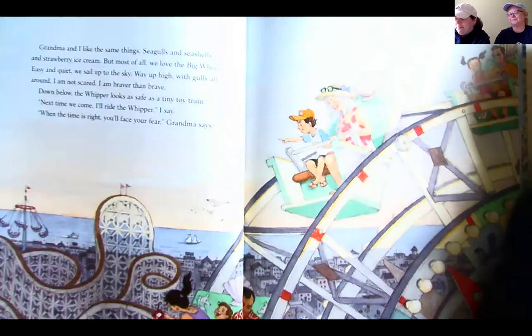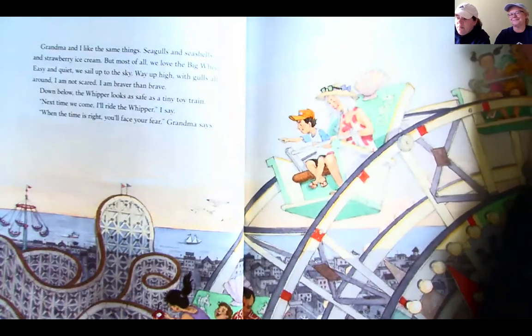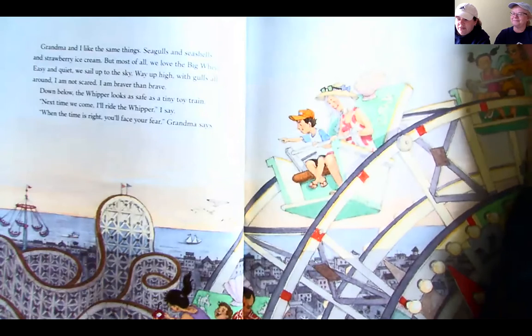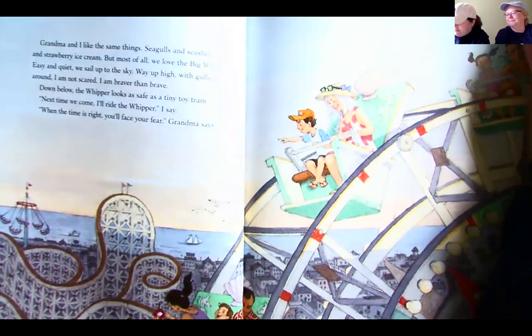Grandma and I like the same things, seagulls and seashells and strawberry ice cream. But most of all, we love the big wheel. Easy and quiet, we sail up to the sky, way up high with gulls all around. I'm not scared. I am braver than brave. Down below, the Whipper looks as safe as a tiny toy train. Next time we come, I'll ride the Whipper, I say. When the time is right, you'll face your fear, Grandma says.